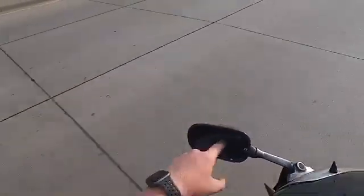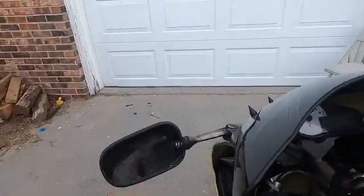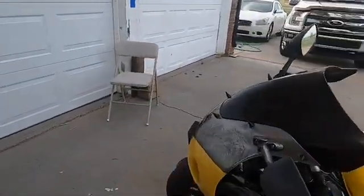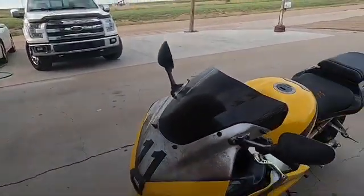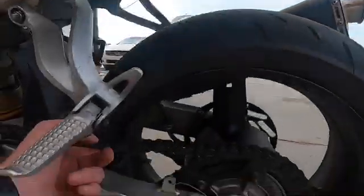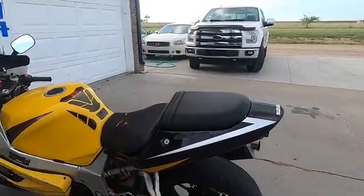The whole mirror just came off. All right, the whole mirror just fell off while I was driving. So I just went ahead and ordered some new mirrors that come with blinkers, because there are no front blinkers, so it's all right though. And it did feel a lot better. You can definitely feel that it doesn't kick in so much.